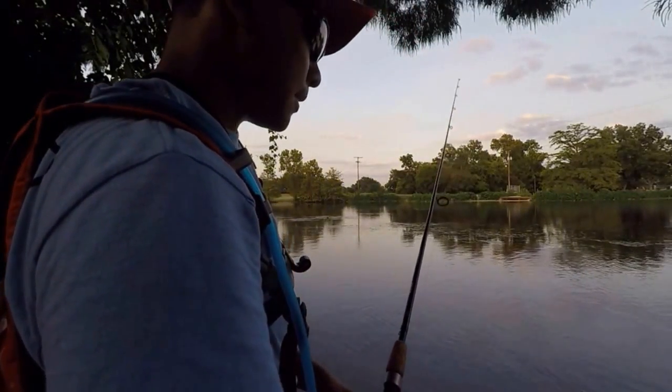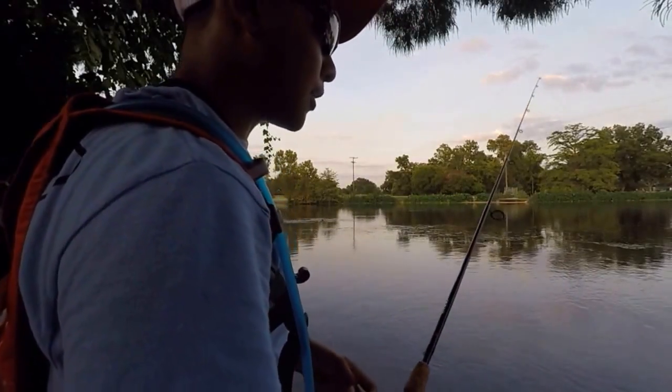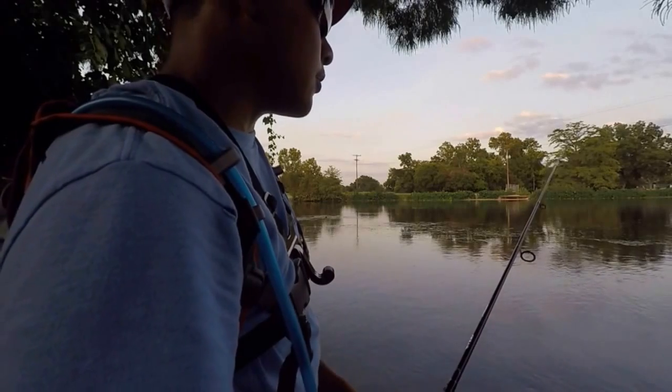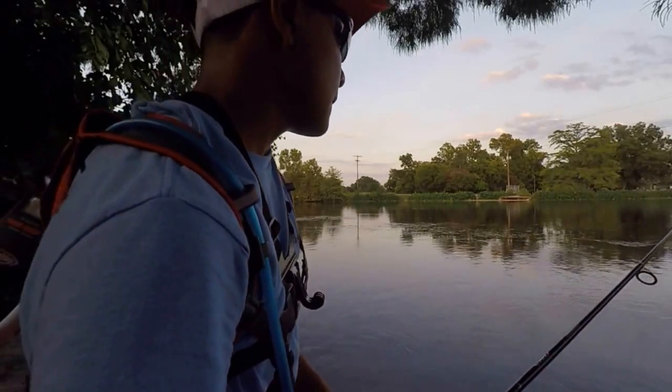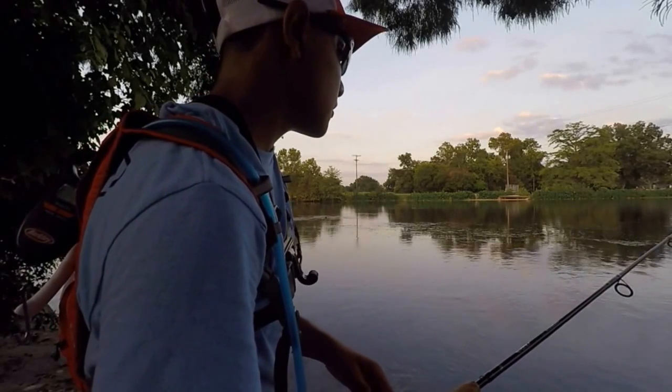So I'm just kind of flipping it out there into this little mat area. It's like an underwater mat of just tangled up grass and stuff. And thinking they're gonna be sitting right there. Oh, there's a solid hit. Yep, I think he's got it. Oh, he's playing with it. Yeah, he's got it.